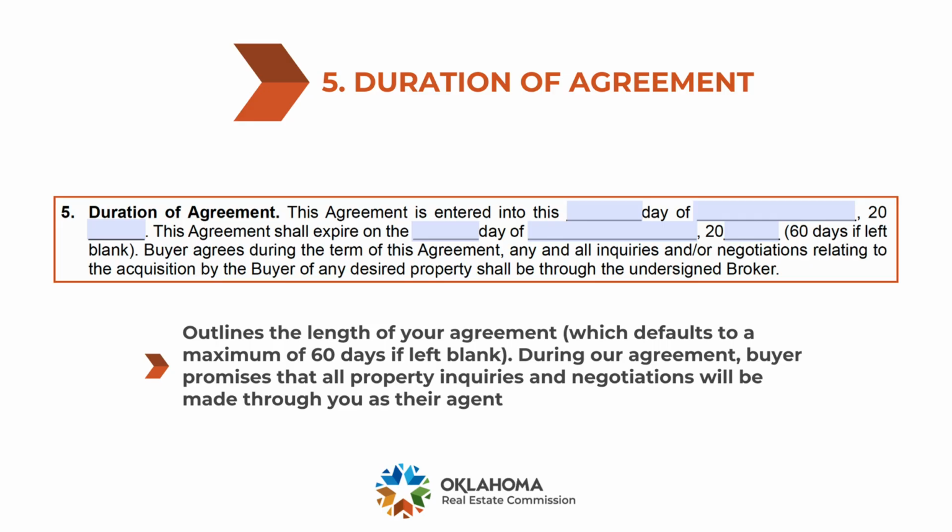Next, in paragraph 5, you determine the agreement's length. If you leave this part blank, it defaults to 60 days. Now, during this period, the buyer agrees that all inquiries that they make for property and negotiations on property will go through you as their broker. The flexibility here allows you to set the agreement for as little as 1 day up to 1 year.